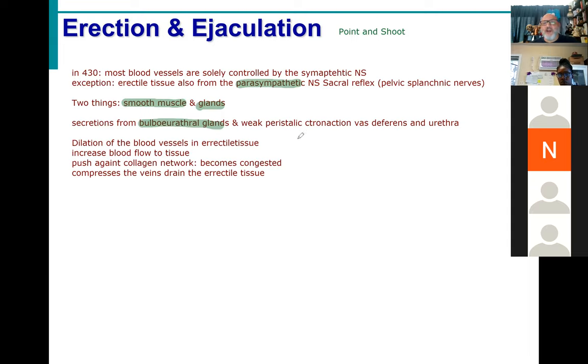For the smooth muscle contractions, again, wow, my spelling was horrible on this. The ductus deferens, especially in the ampulla, and in the urethra themselves. Again, on arousal, these peristaltic contractions are weak, but they are still occurring. And obviously the most noticeable thing upon arousal is that dilation of the blood vessels, the engorgement of the tissue, and that compression of the veins that causes the rigidity of the penis to occur, making it a copulatory organ.